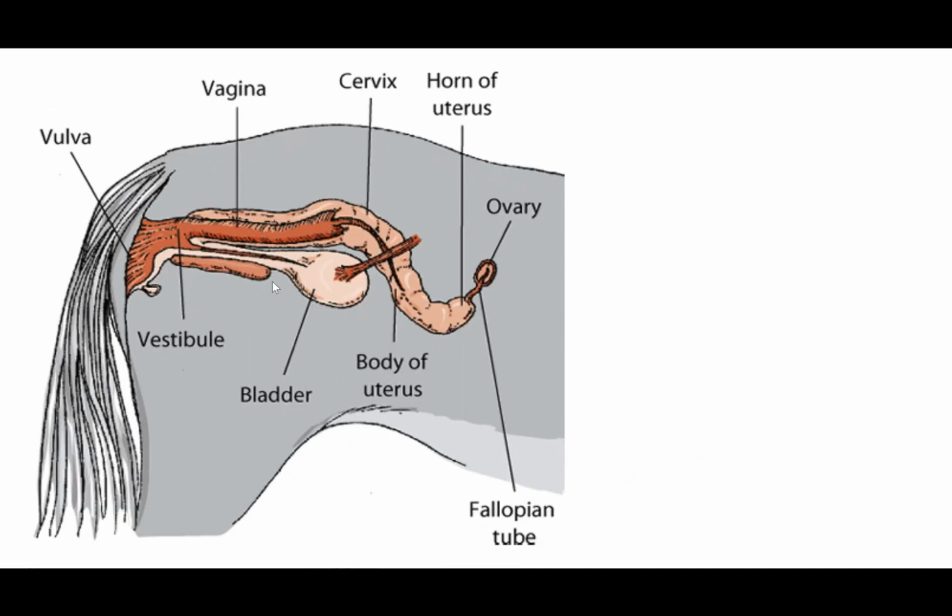This is also a good time to think about what exactly our anatomy is. So the follicle stimulating hormone is coming down to the ovary, which is attached to the fallopian tube, the uterus, which is connected to the vagina by the cervix, which is basically just a really tight muscular circular structure.